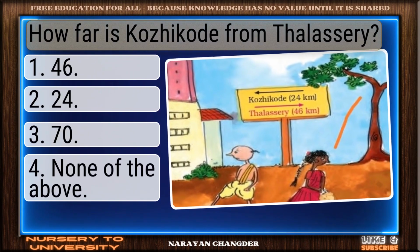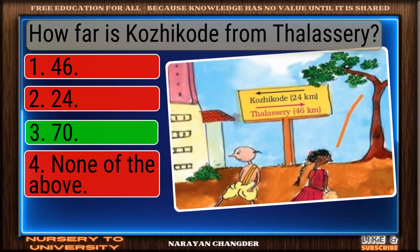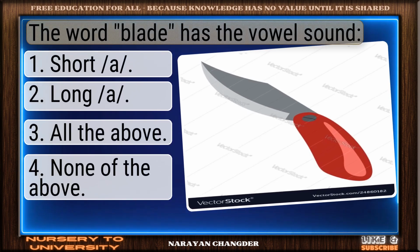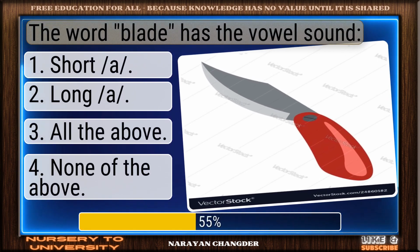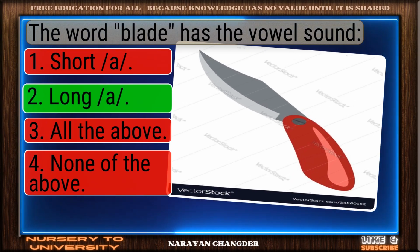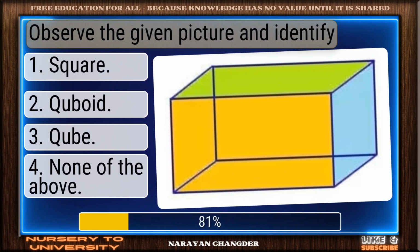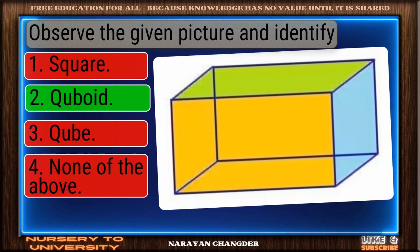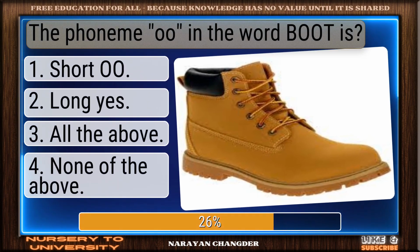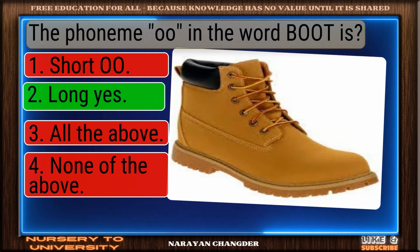How far is Kozhikode from Thalassery? Excellent. 70 is a brilliant choice. The word blade has the vowel sound. Strong choice. Long A is the right answer. Observe the given picture and identify. Correct. Cuboid is the right answer. The phoneme in the word boot is? Excellent choice. Long U is the right answer.